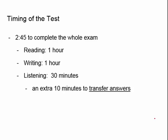When we go through listening lessons, I'll describe this in more detail and talk about strategy related to this. But just know right now that the listening section has 30 minutes, but then an additional 10 at the end to transfer answers. And as we said before, the speaking section takes 11 to 15 minutes.